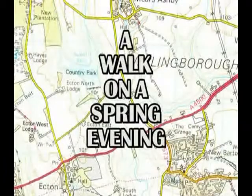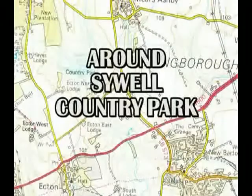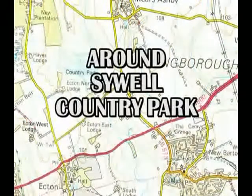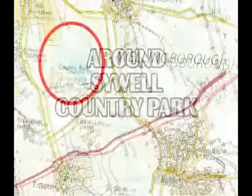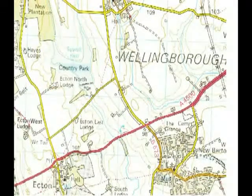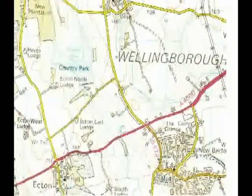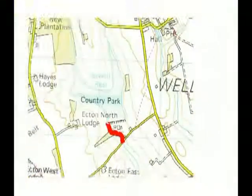A very pleasant walk to take at any time of the year is around Sywell Country Park, which lies off a narrow lane to the north of Ecton and Earl's Barton.